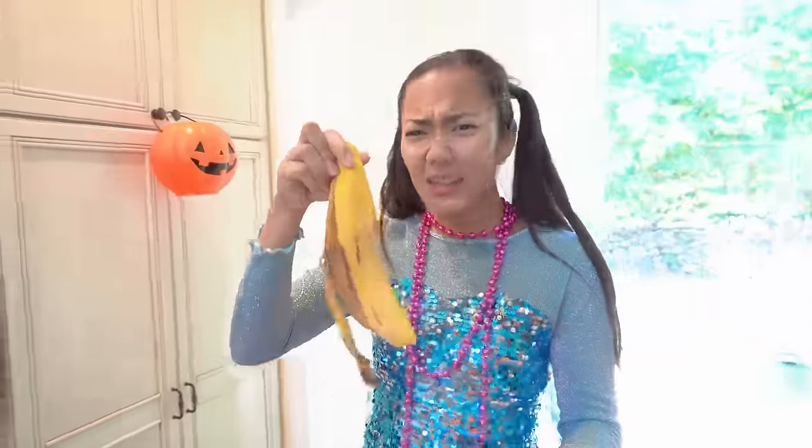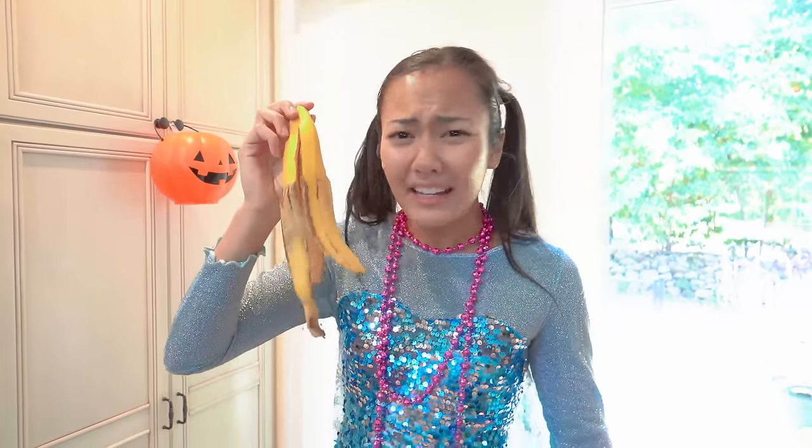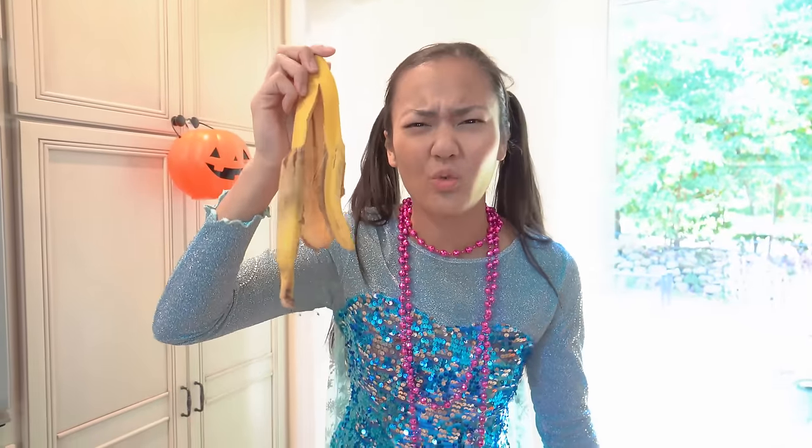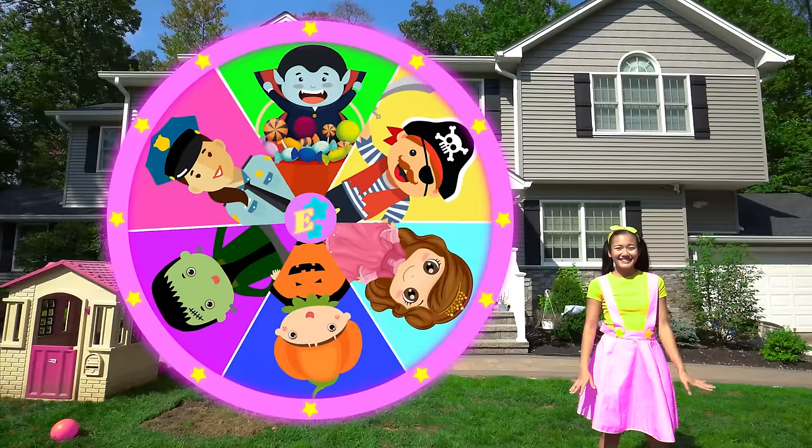Huh? Ew, this isn't candy. This is a banana peel. Oh, I can't believe it. We didn't get a treat. We got a trick. Oh, that means he didn't like my costume after all.